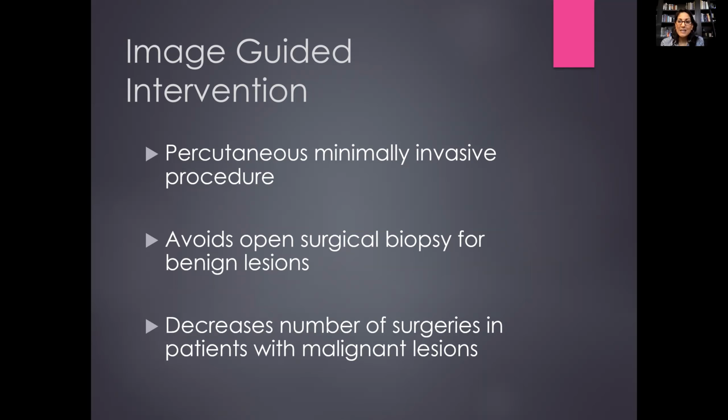Okay. So image-guided intervention. One thing that I love about breast imaging is that we not only get to interpret cases and talk to patients, but we also get to perform procedures. There are a couple different procedures we do. We can do ultrasound-guided biopsies, and I'll talk about some of the other ones too, but basically an image-guided intervention is when we identify the abnormality or the lesion with some type of imaging modality, and we watch the needle and we do a biopsy. So this is a percutaneous, minimally invasive procedure.